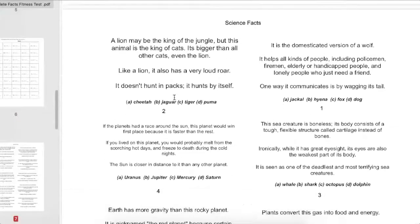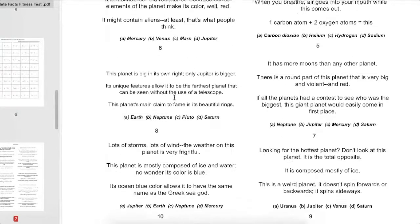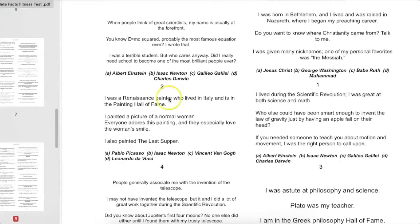Then we have facts that they have to answer. Just facts about geography, about science, about technology, about history, famous people. This is a wonderful test here. For example, I was a Renaissance painter who lived in Italy, and it's in the Painting Hall of Fame. Do you know the answer to this one? I painted the Last Supper. And is it Picasso? Is it Newton? Is it Van Gogh? Is it Da Vinci? Oh, parents, check your facts.